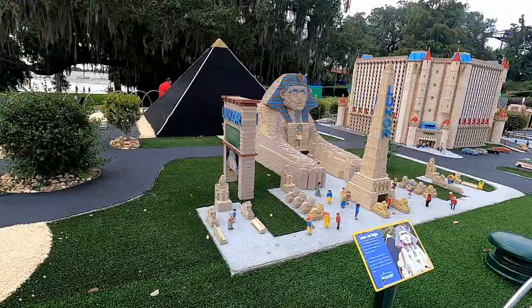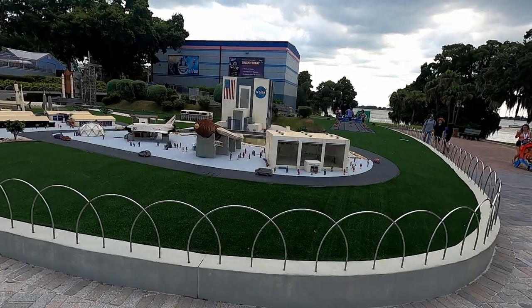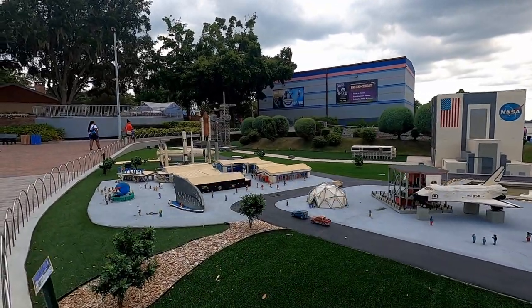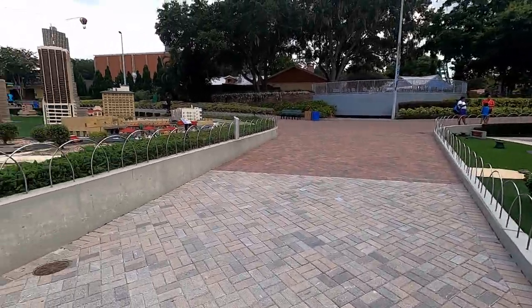Modeled after the pyramids of Egypt. So this is not actually Egypt. It's Vegas. It's modeled after Vegas. On this side, we have some of Florida. Look at this NASA area over here, I imagine. This is closer to the space station here in Florida. You can see those spaceships ready to take off, some explore signs, and the vehicle assembly building right here. Really interesting facts all around here.